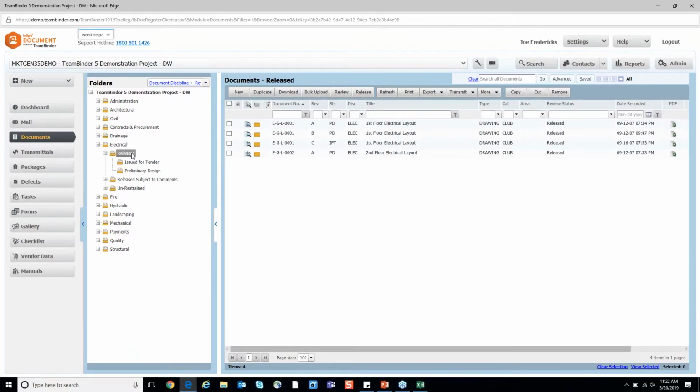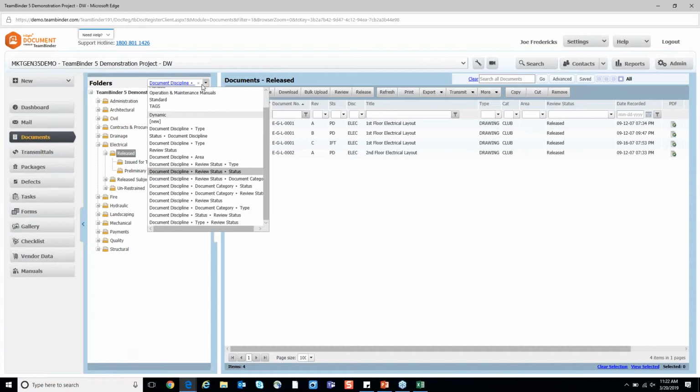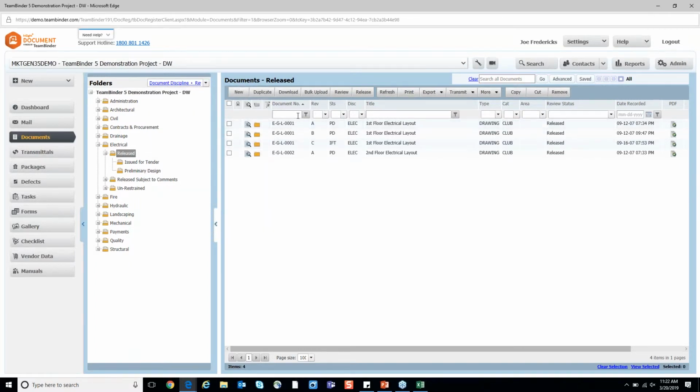I can click on released and now see a list of all of my released documents. And if I wanted to, I can take it down to the next level and see my document status as well. So in this way, I'm dynamically building a folder tree based on those attributes I collected, and now I can go through different folder trees based on the information that I'm looking for. Again, providing you that mechanism to get to the information the way you as a user like to get to that information. Also, you can use the same filters that we discussed earlier that even extend beyond the tree to get to exactly the document that you're looking for. So that's a little bit on the folder tree side.